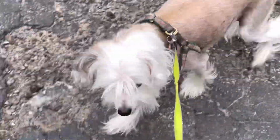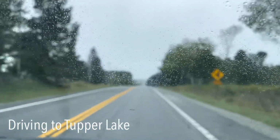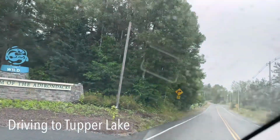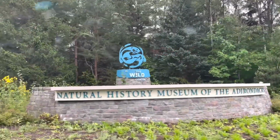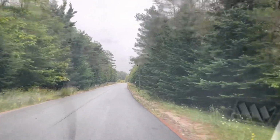On our second day, we decided to do a little nature appreciation adventure. We drove to Tupper Lake, about 1 hour drive from the Lake Placid area. On our way there, we passed by Saranac Lake. Our first stop is the Natural History Museum of the Adirondacks, or commonly known as the Wild Center.